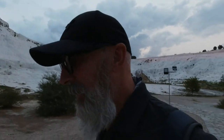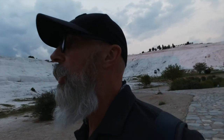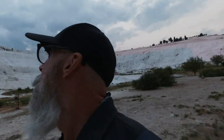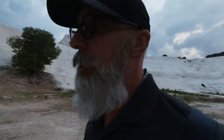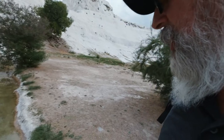This is the lake where the water comes down and feeds the lake with the thermal water, healing water. Apparently there are also hot springs or hot water coming out from somewhere. I don't know. Here is not so much. On the other side it's coming down here. There's a lot of fish in there.